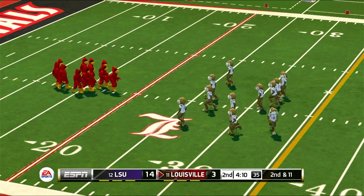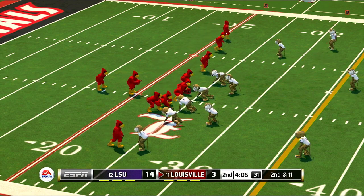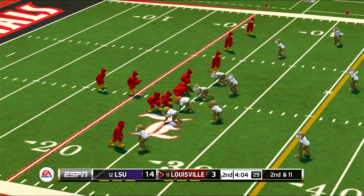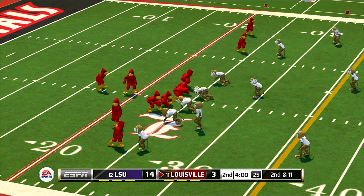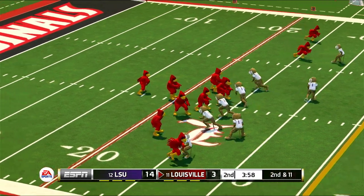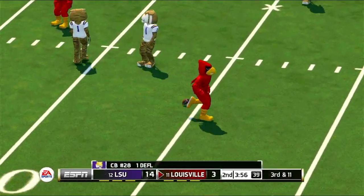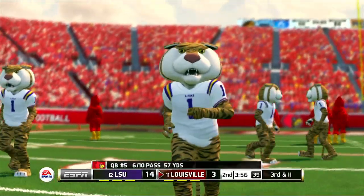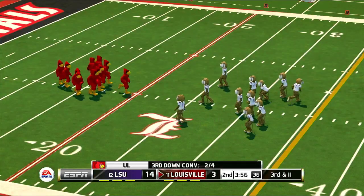Second down and 11. Ball on the 24. Four down. Hey, check Mike 57. Motion. Watch the slant. Kill. Motion. Yellow 87. Fires incomplete. Knocked away. Number 18 was his intended receiver that way. That makes it third and 11.